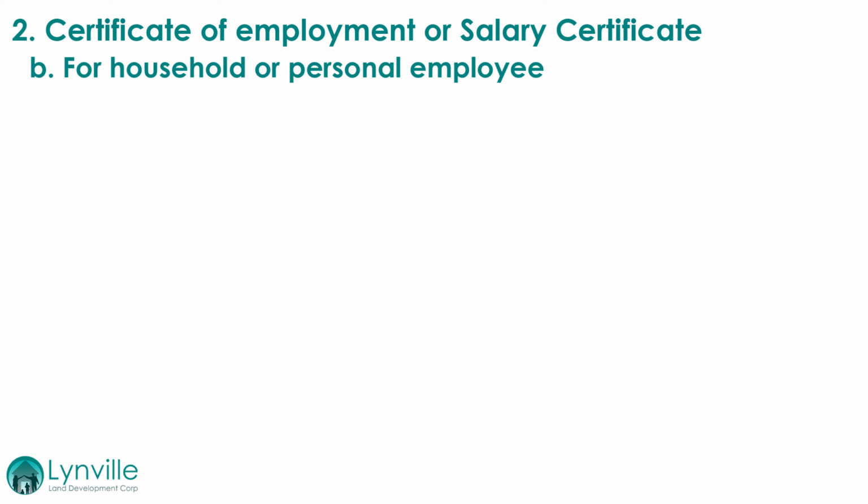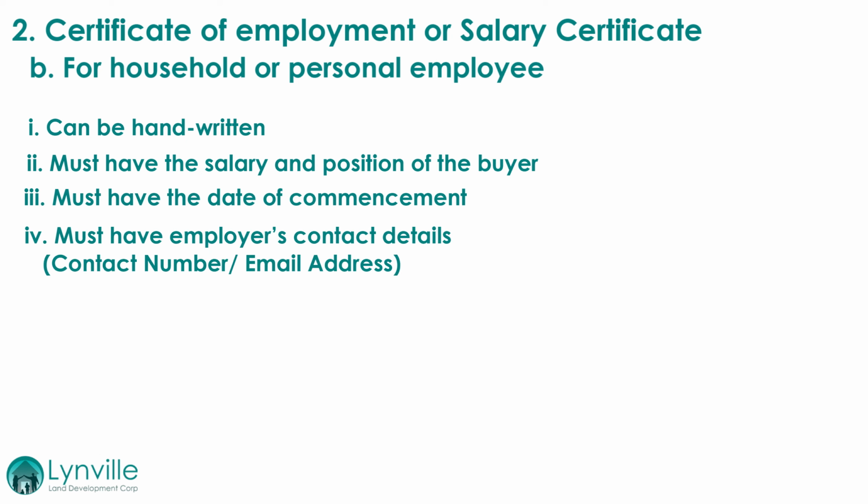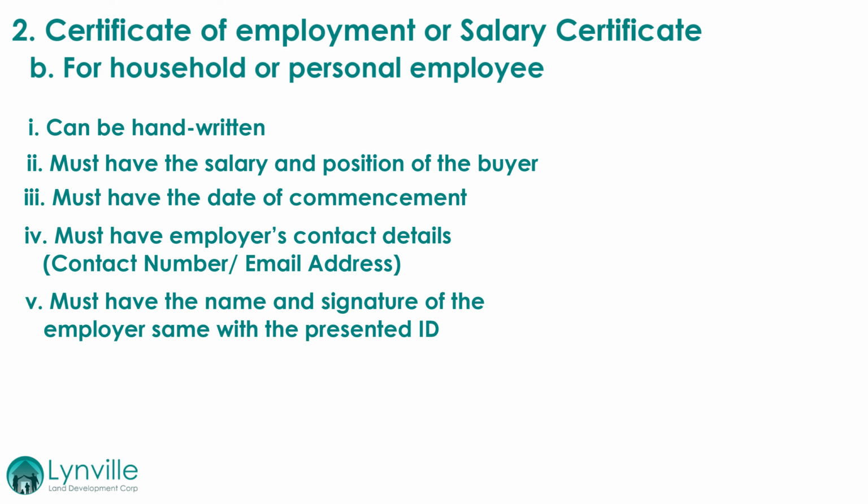For a household or personal employee, so ito yung third. So the first description was for the first 2 situations, yung expired na yung contract or walang bagong contract after renewal. So ito yung third situation dito. Yung for household or personal employees, can be handwritten by the employer, must have the salary and position of the buyer or the person who's reserving, must have the date of commencement of the position, must have employer's contract details, contact number or email address, must have the name and signature of the employer, same with the presented ID.